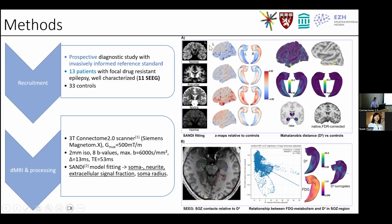And so we fitted the SANDI model in each patient and in each control, and we obtained these maps of soma, neurite, and extracellular signal fractions, and these apparent soma radius. And since we aimed at individualized lesion detection, we chose a normative mapping approach, where we can, at each vertex position, compute a Z-score compared to controls.